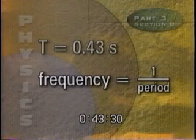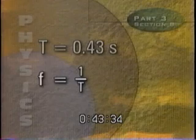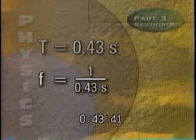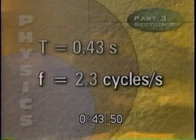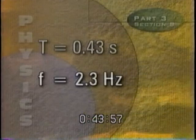Remember, frequency equals 1 over the period, or f equals 1 over T. So to find the frequency, we just have to flip this over. Plugging in our numbers, f equals 1 over 0.43 seconds. Simplifying this, we get 2.3, which is the number of cycles per second the Munster cheese makes. And remember, the unit of frequency is the hertz, which stands for cycles per second. So our final answer is 2.3 hertz. Now, let's sit back, eat our Munster cheese, and watch this next section.